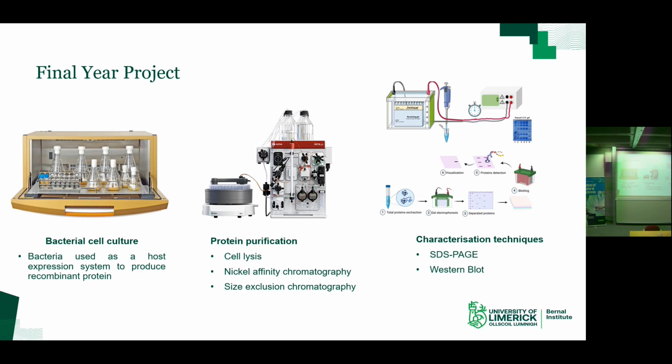So that brings me on to my final year project. Like you said, everybody does a final year project in their fourth year. I found that my final year project really summed up everything I'd learned in my second and third year doing industrial biochemistry. Basically, I was producing a type of protein, and to do that, there was bacteria producing it. The bacteria that I was using are called E. coli. When bacteria produce a type of protein, the bacteria are referred to as the host expression systems, and they're going to produce this protein for me. So I had to grow up the bacteria in really large quantities.